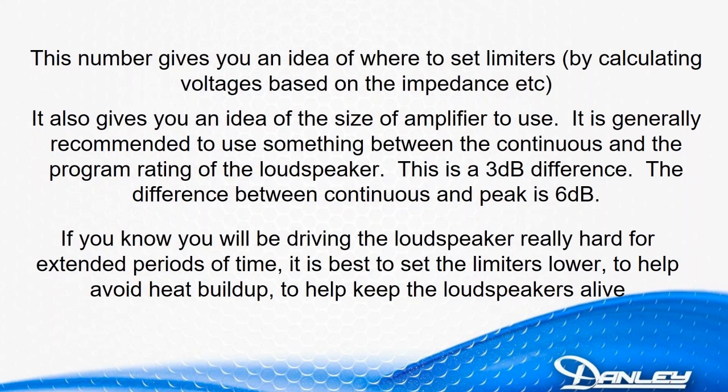There's going to be a lot of heat built up over that time period. It's not the time period for the power rating, and so you need to set your limiters lower to account for that. So don't assume, well, I set it for this and I ran it and I never stopped. Well, yeah, you also killed it because you were doing something that the spec didn't say the loudspeaker could do. And setting limiters is a whole different discussion.